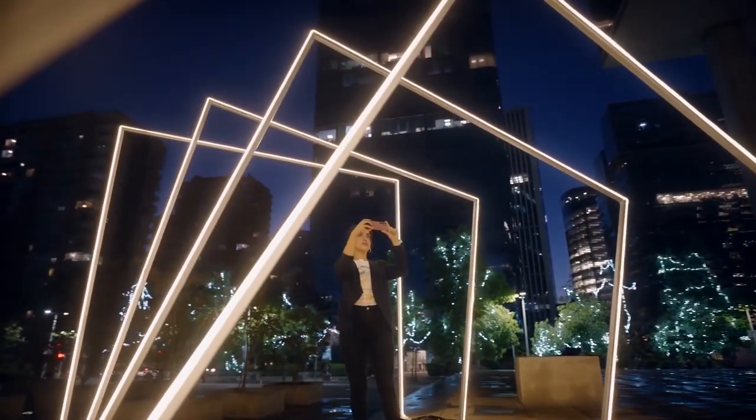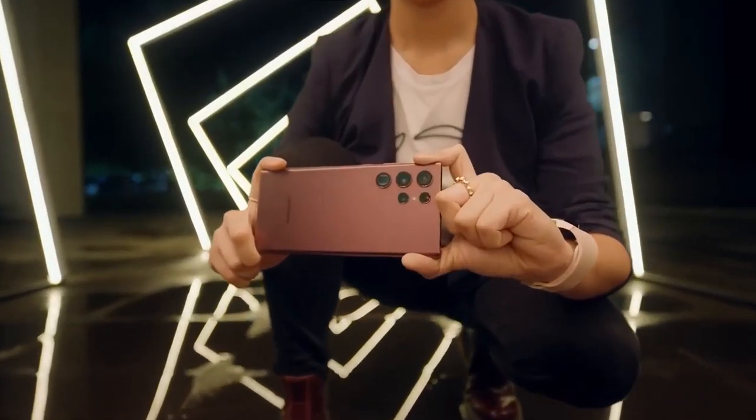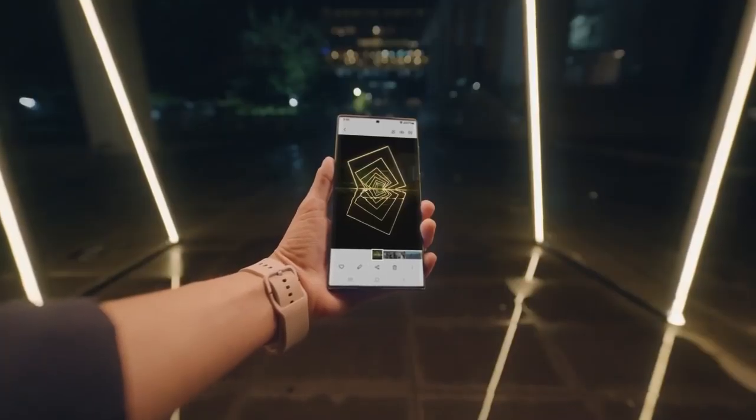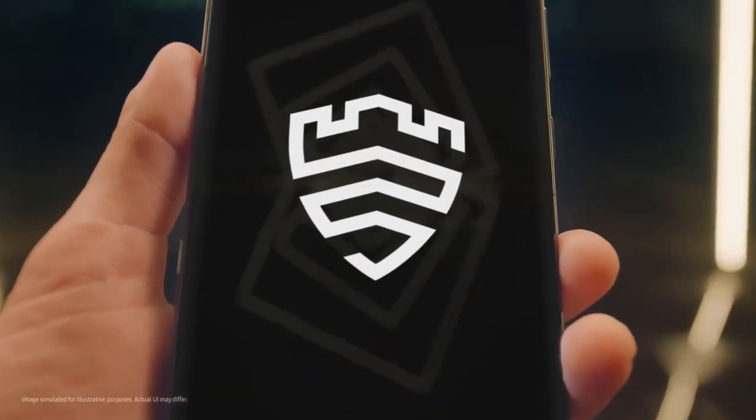Nightography is more than video. It's photos, too. In low light, S22 Ultra's fast NPU powers multi-frame processing to create photos with the best layers of light and shadow. And every photo and video is safe in an ultra-secure folder. And now, let me show you something truly noteworthy.